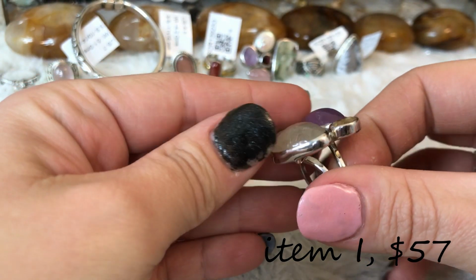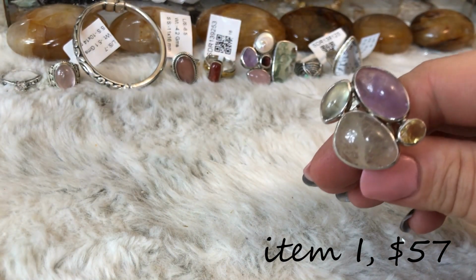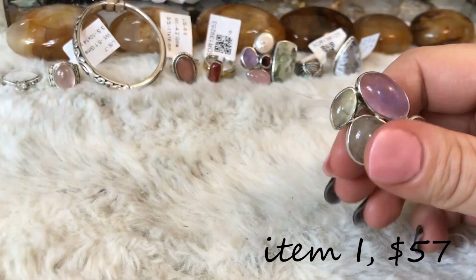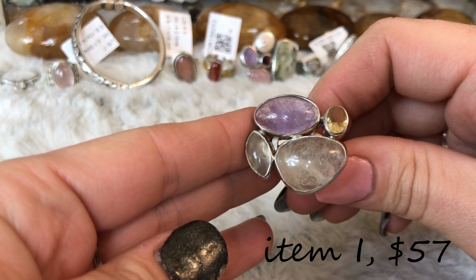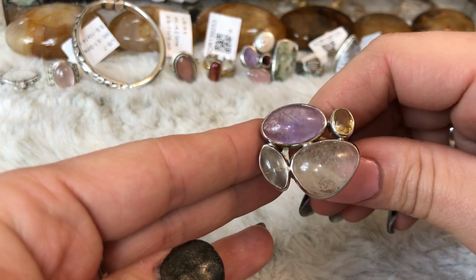Very, very pretty, high polished. And I did not mention this earlier, but by the by, all of these are brand new, unworn. So, no, they're in very good condition. All right, so that is the other bold statement ring. Again, this one is going to be, I believe, I.